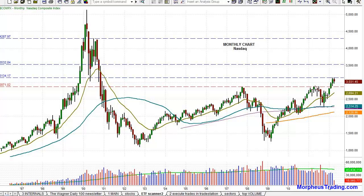Do we consolidate here for a little while? Do we bounce between, let's say, 2900 and 3100? What happens next? But the longer that we hold up above this 2900 mark, and the more attempts we make at this 3135 mark, the more likely we're headed higher. And then after that, key resistance level, there's one at around 3530.